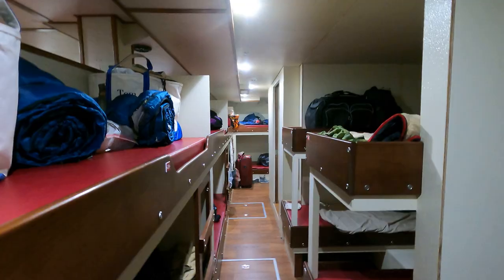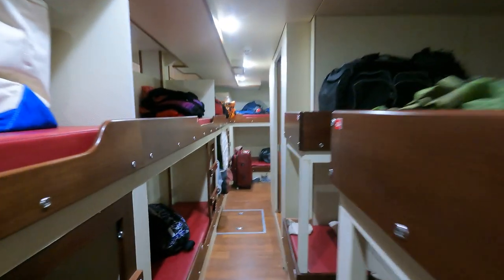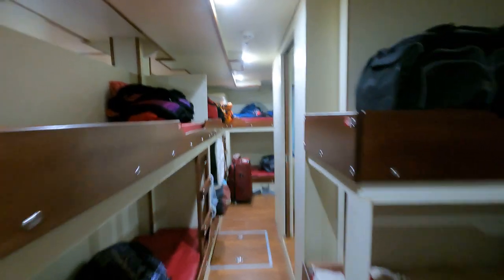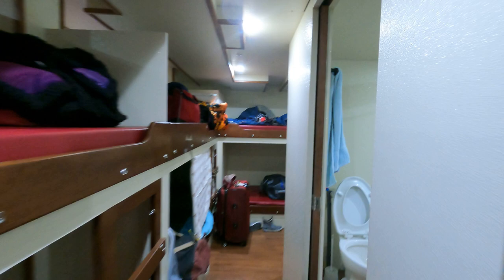There are 36 bunks in the lower deck, and these are long bunks. If you are over 6 feet tall, you will not have to sleep in the fetal position. Plenty of room to stretch out. There are two full heads with showers.